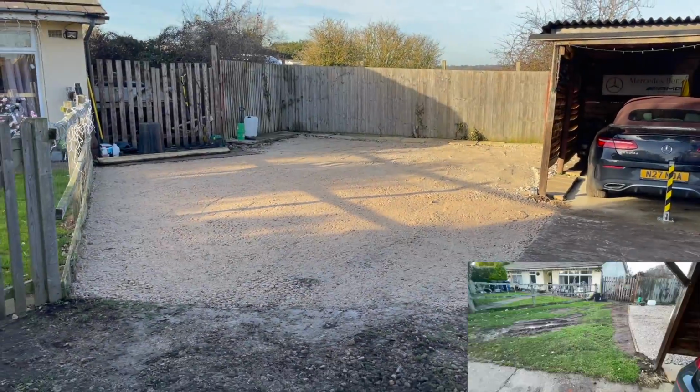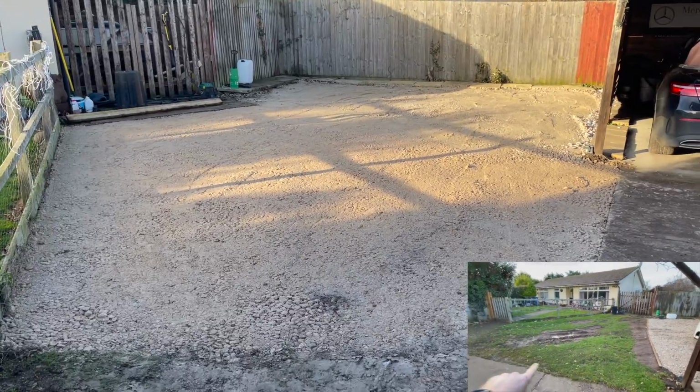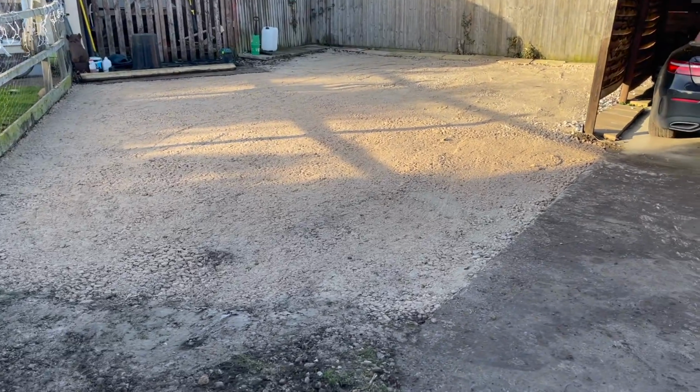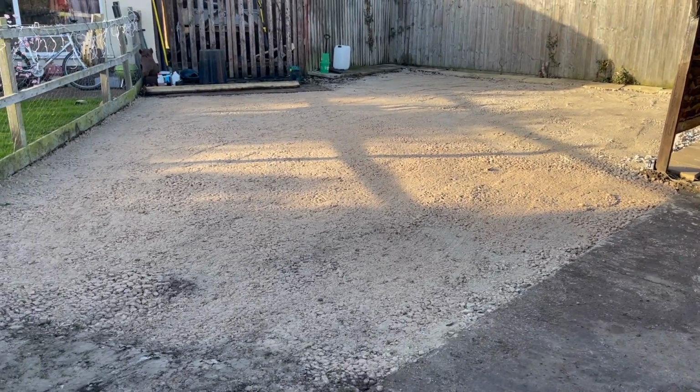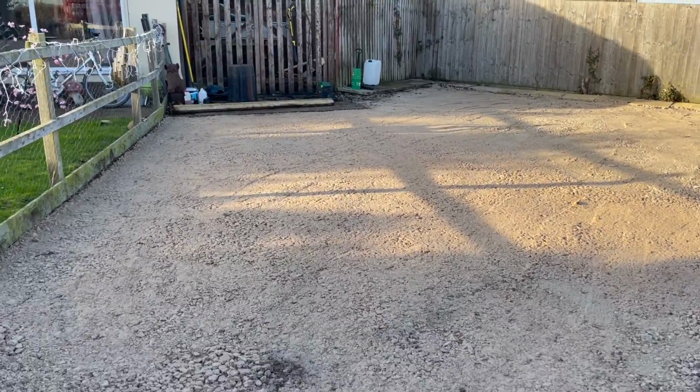So there we have it, all complete. You'll be able to put his car on there now with no sinking. A nice, quick, easy job, nice little fix for him. Like I said, he said it was going to be temporary, but we'll see how long it is for. So on to the next one.